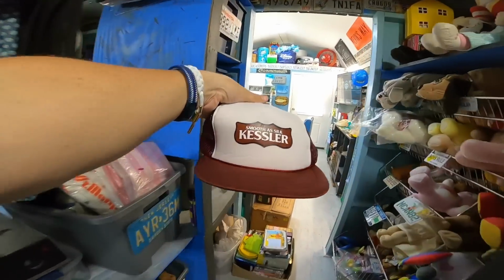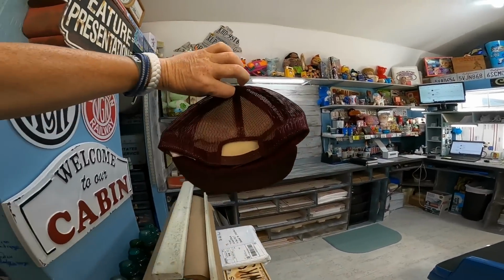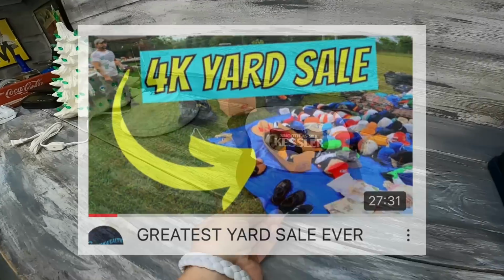So here you go. Smoothest Silk Kessler trucker hat. Something tells me I'm going to be selling a lot of trucker hats in the new year if you catch the last Commonwealth Picker video. One sold for $11.40 plus shipping.